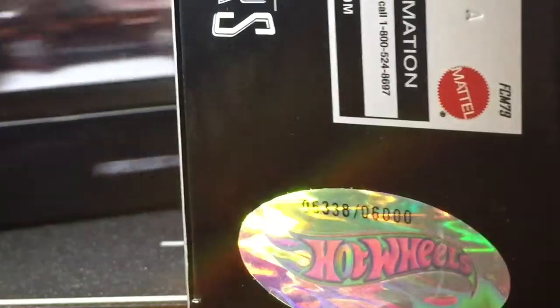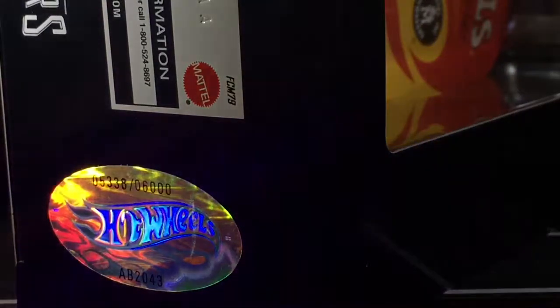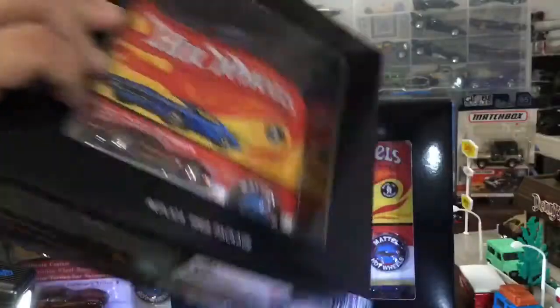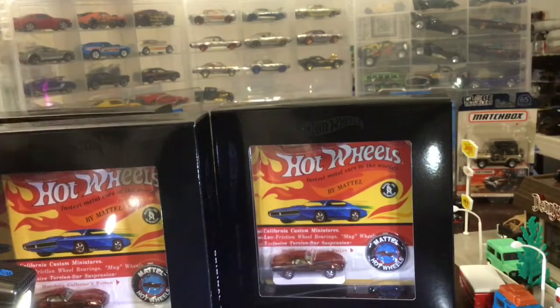Ooh, boxes in here. Can you see that on there? What is it? This one is 5,338. Oh, but I was close, but I said if you got number 6,000. Very close. Let's get down out of the way. The ones you keep is number 1, number 50, and number 6,000. And number 200, maybe. I mean, 100. But number 50, you definitely have to keep. Yeah, because this is 50. Yeah. Hawaii 50 for Hot Wheels.